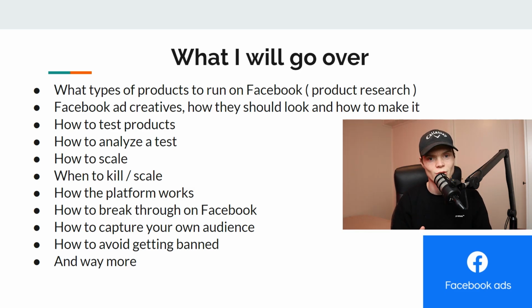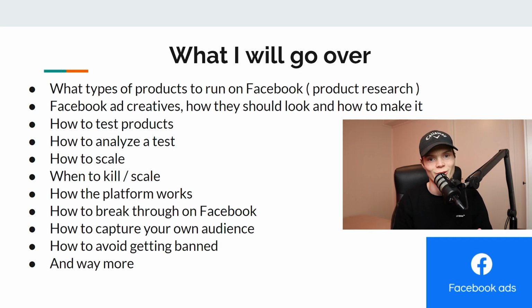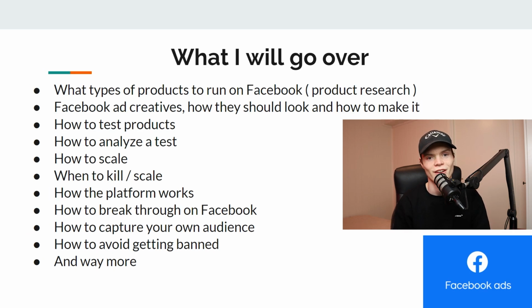And then lastly, one of the most important things about Facebook ads, how to not get banned. Obviously, it would not be a Facebook ad tutorial without me teaching you how to avoid bans. So in today's guide, I'm also going to teach you how to not get banned on Facebook, or how to prevent the ban, and also what you're going to do in case you get banned, and way more.